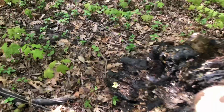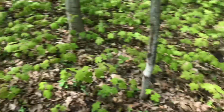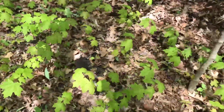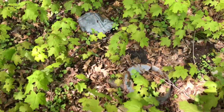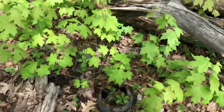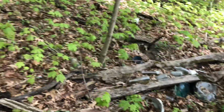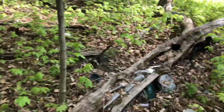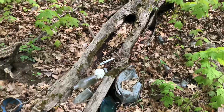There's a little bowl, a tea kettle, broken bottle. Metal can, metal buckets. Another old can. Jeez, look at this. There's a few broken bottles there. So it looks like someone was definitely staying here at some point.